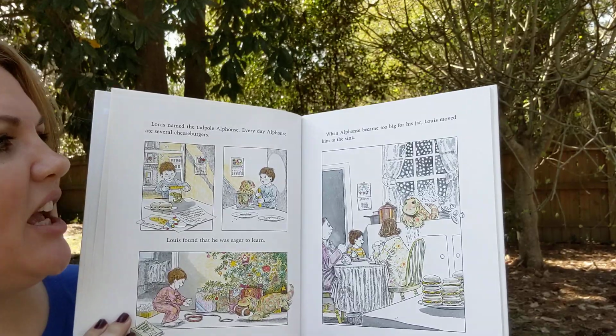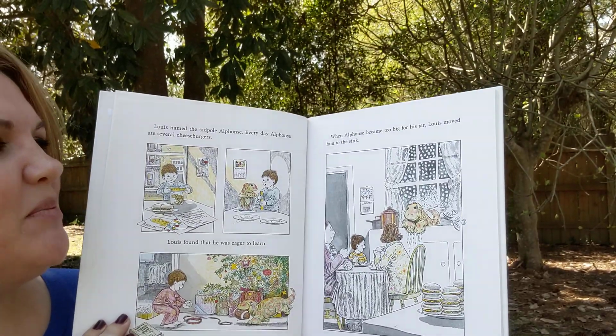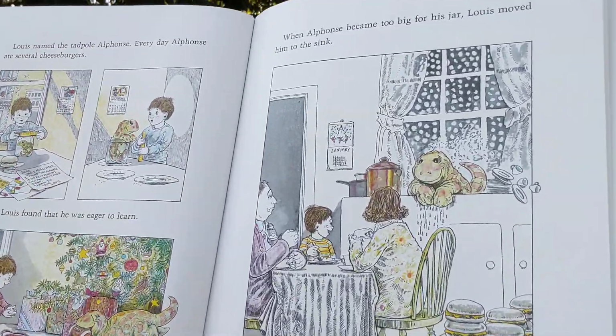When Alphonse became too big for his jar, Lewis moved him to the sink.